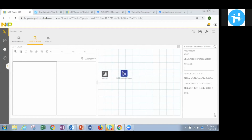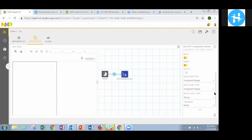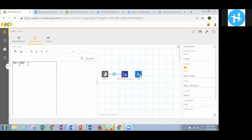So what we have here is that at a certain interval, we will be accessing the data. Make sure it's unsigned integer. Yes, it is, because we selected it. And then after that, we want to display the data on a label. We want to say, here is what it's going to look like.